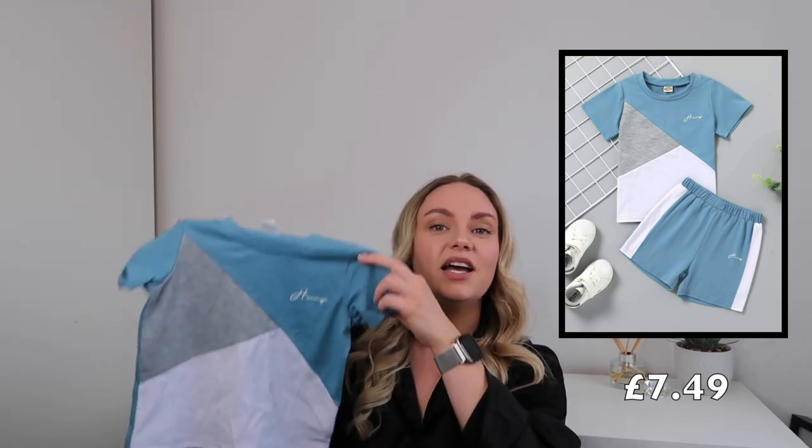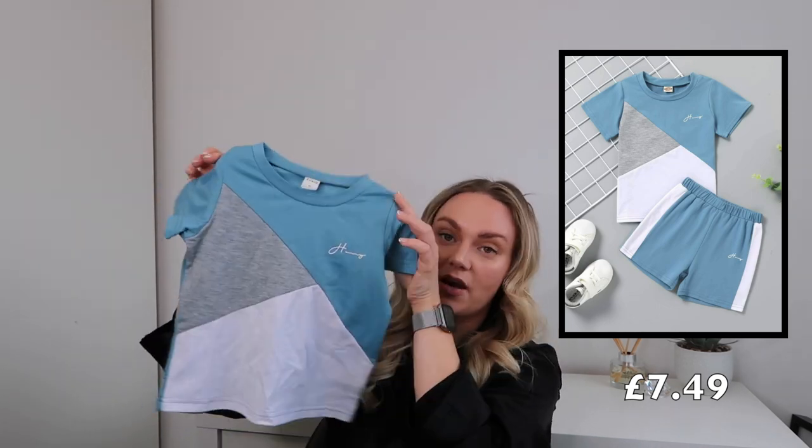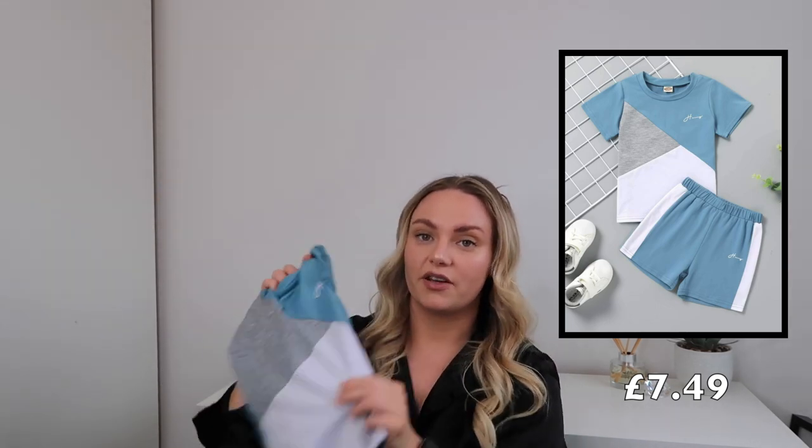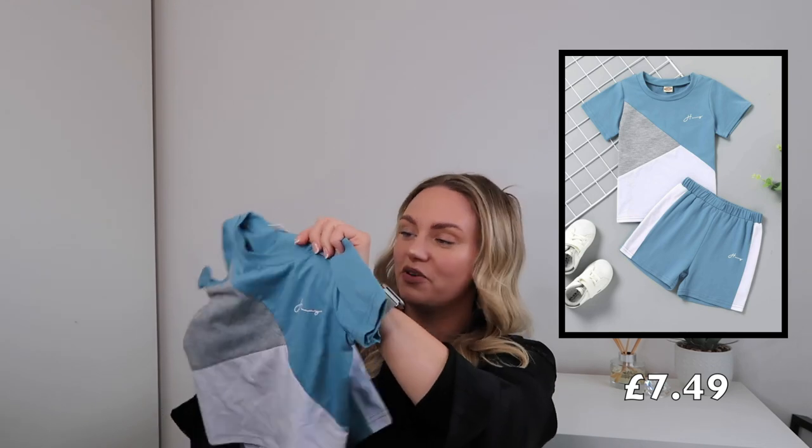Love it. Next one is another co-ord for Max, and essentially this is probably going to be for one of our nights just around the hotel, and it's just a basic t-shirt, obviously blue, grey and white. I don't know why it took me so long to figure out that colour was grey. My head's just not working at the minute. And a cute little pair of shorts. So super sweet, super affordable. Again, I think the majority of his little co-ords were around £6. They were dirt cheap. They were so good. And it feels really good quality as well. So I think he's going to look dead cute in these.